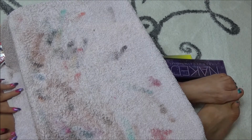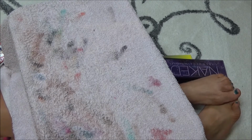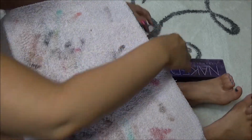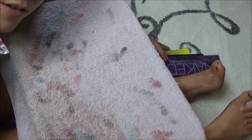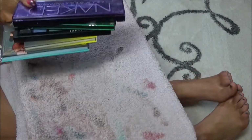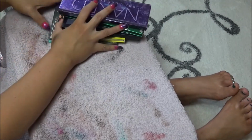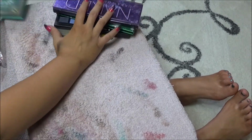Well, that was all of my palettes in my upper area. So, oh shoot, no, it wasn't. Hold, please hold. There we go. Okay, we got a couple more. And there is that Rude Cosmetics palette. We're just going to slip this out.